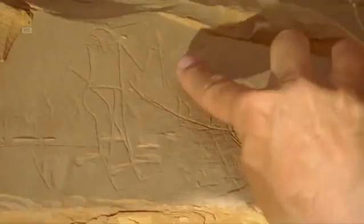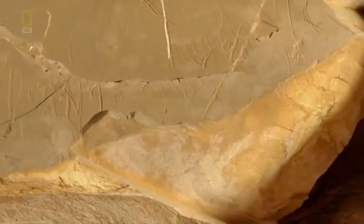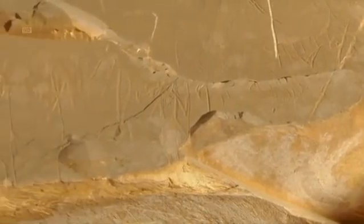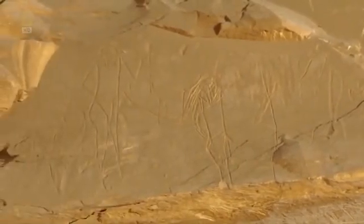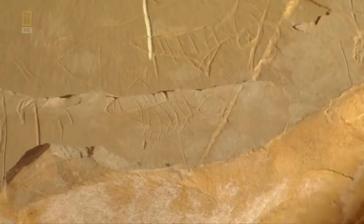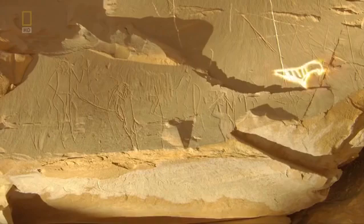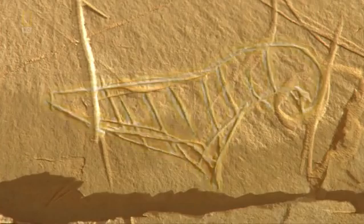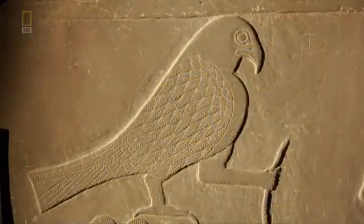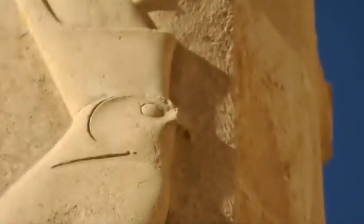Darnell began to unravel the tangle of scratched lines. He saw a procession of figures, humans and animals. The drawing was old, even by Egyptian standards. Its style dated it to 200 years before the Pharaohs. Yet it also bore a symbol with which the Pharaohs were linked: the image of the falcon god Horus. This was the emblem of a king.